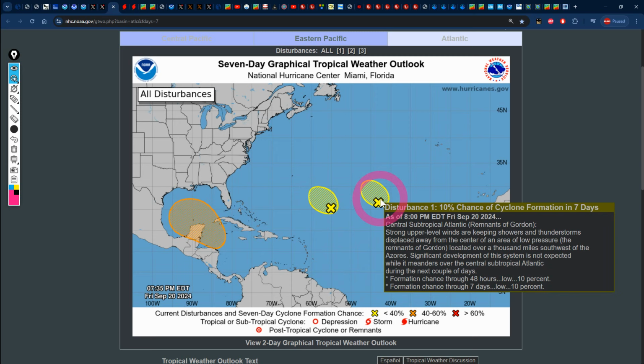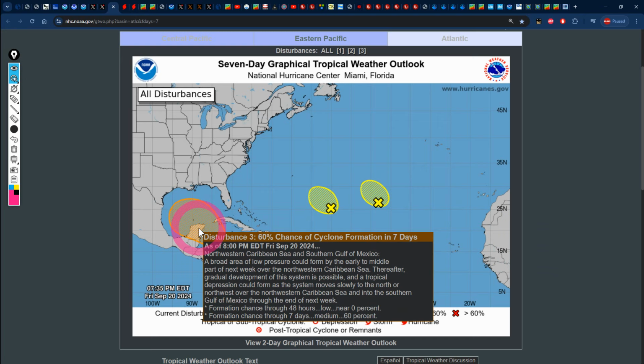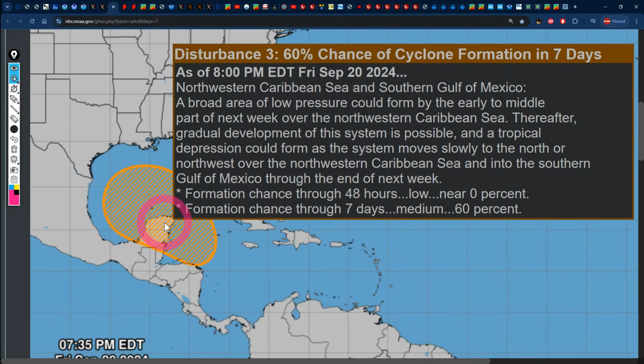And we know the next name on the list is Helene, so clearly the one in orange that has the 60% chance, the medium chance of development, has the higher chance of becoming Helene very soon. According to the Hurricane Center, a broad area of low pressure could form by the early to middle part of next week over the northwestern Caribbean Sea.